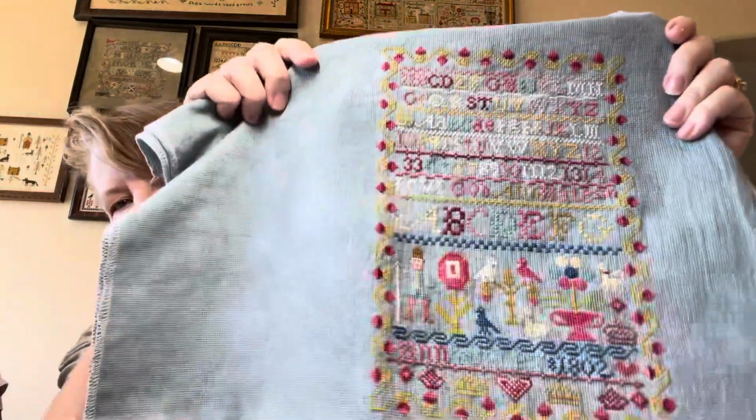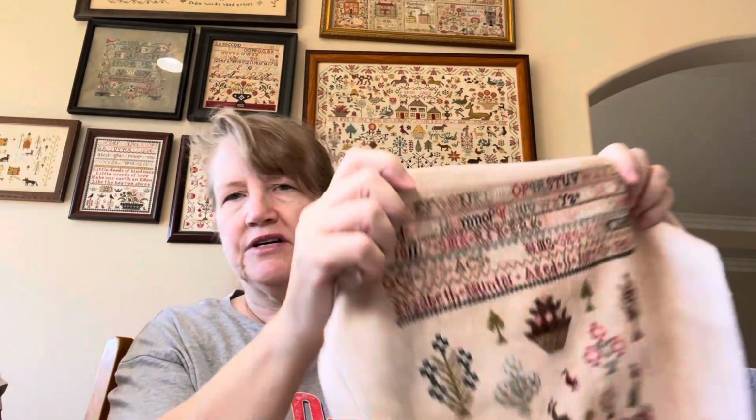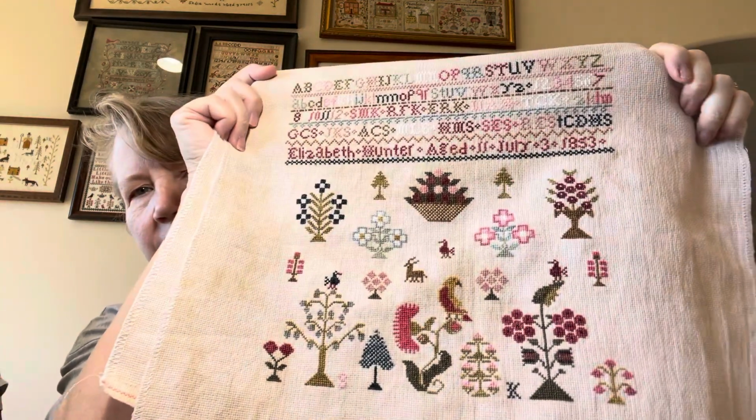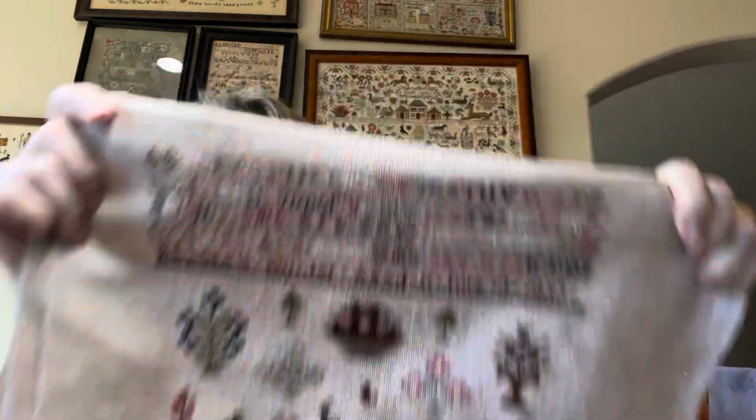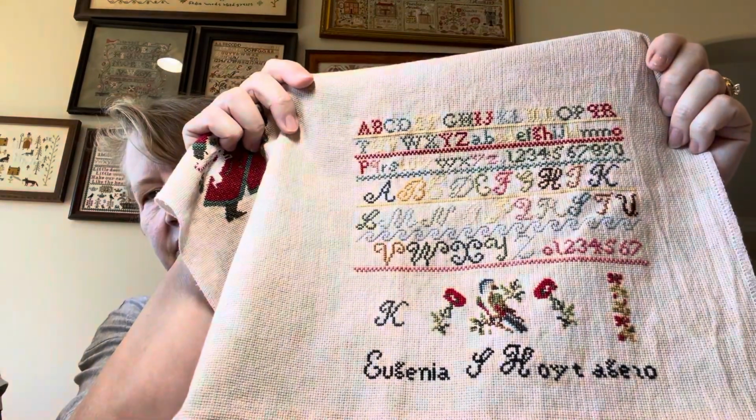Okay, this one I just showed on Tarnish PTP and Topley. So I finished her last time. I do have like half of fabric to work on there. Okay, this is Elizabeth Hunter. I think this is Scarlet House. I'm positive it is. And this is on PTP Fawn. And this is Eugenia Hoyt.